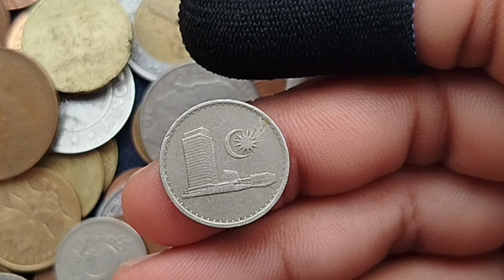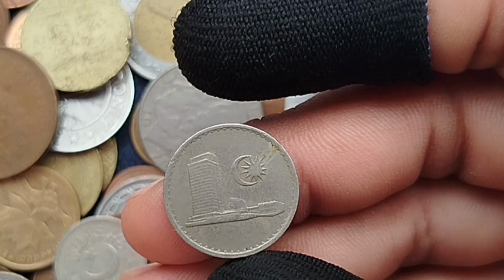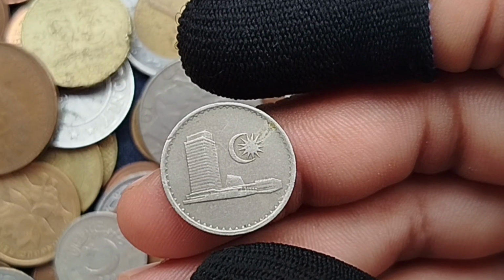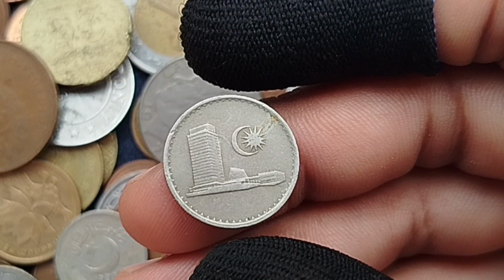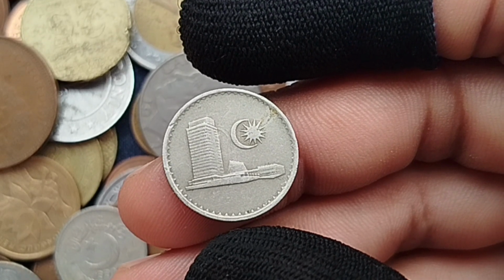The tower shows strength and structure. The moon and star convey religion and unity among Malaysia's 13 states and federal territories. This reverse design speaks volumes about the country's priorities and aspirations during the early 1980s.